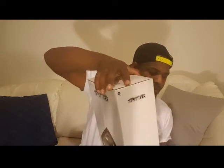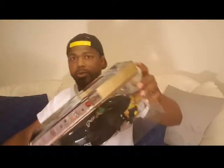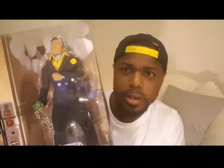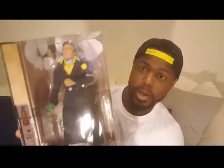So yeah, that's Rorschach. And last but most certainly not least, I got a pretty good deal on this guy as well. I only paid $50 for it. I think it comes from the DC Direct line. I'm not sure, but it's the Movie Masters from Mattel, the original Superman Lex Luthor figure, and this figure is amazing. I will be doing a review on this guy as well.